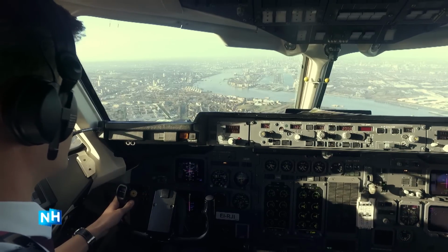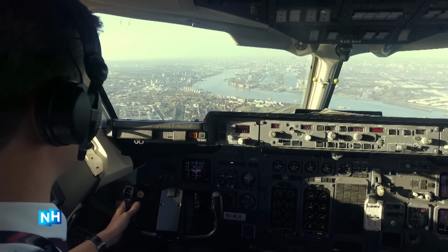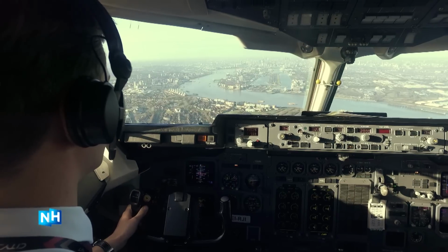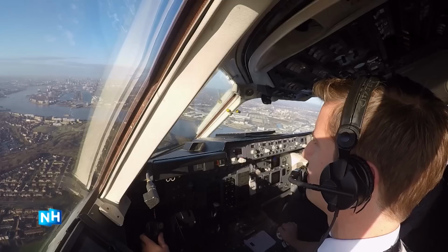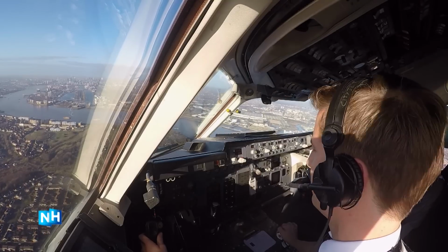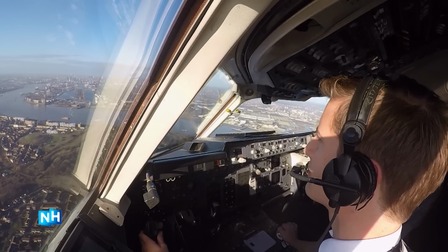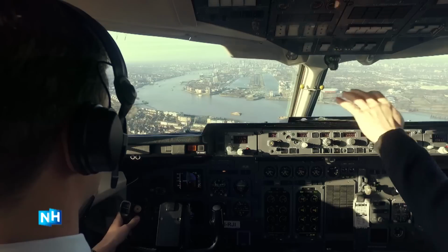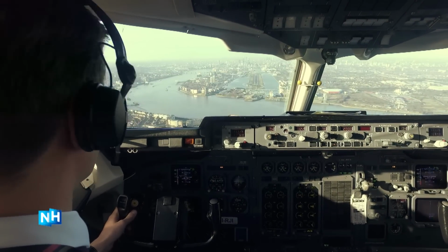Approach Hicks. Hi, 1220. On profile. Checked. And you're stabilized. Checked. City Island 174, the surface wind 240 degrees, 5 knots, runway 27, clear to land. Clear to land 27, City Island 174. Landing lights. You're on. And landing check is complete. 5 minutes to go. Check 5.